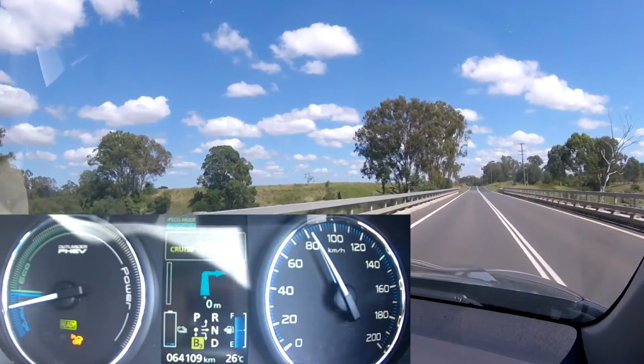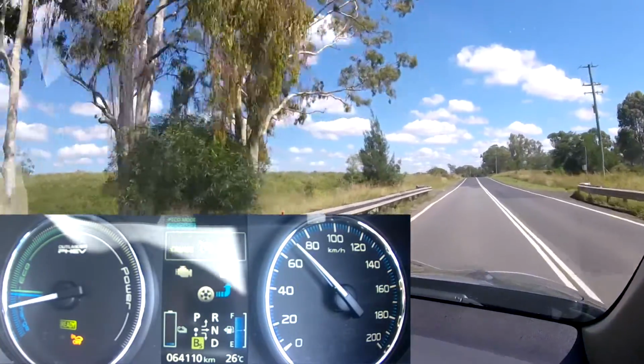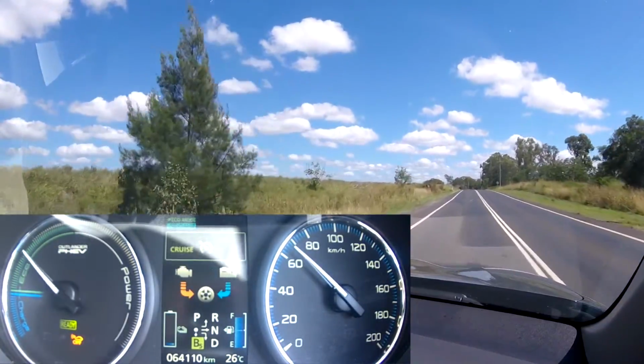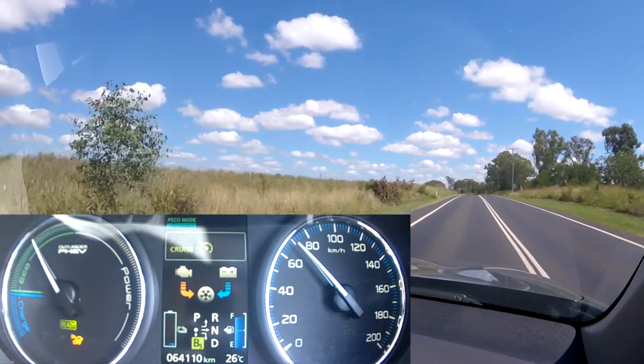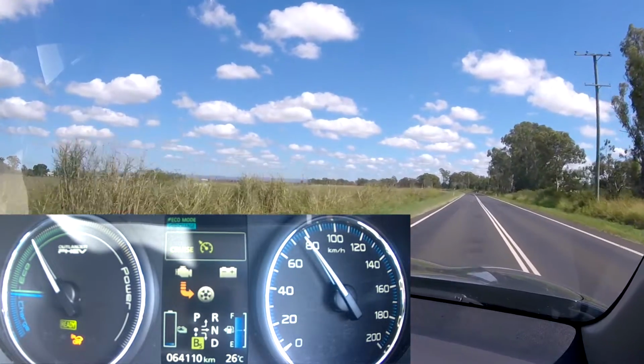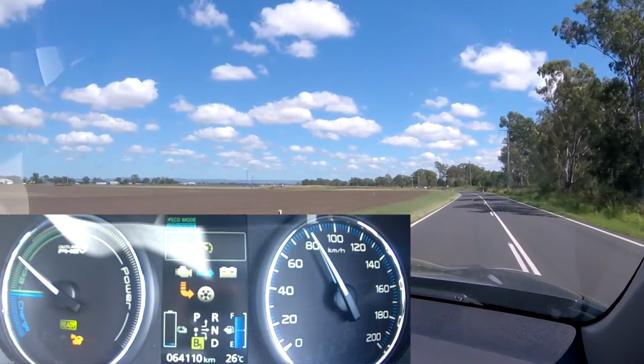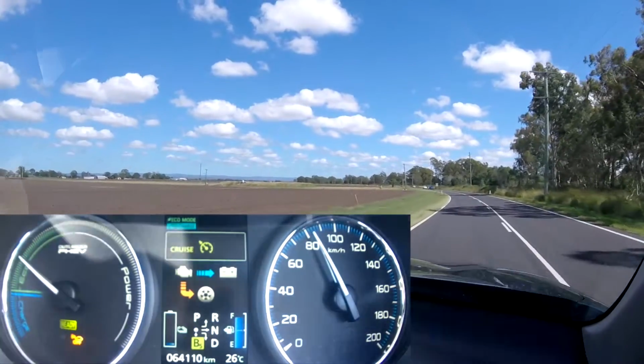Road here? No, I don't think so. There is. No. Maybe there was a road before. See, that's where the Navigator gets it wrong. I think this road doesn't exist anymore, so I need to do a detour.